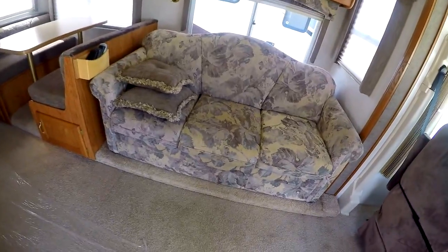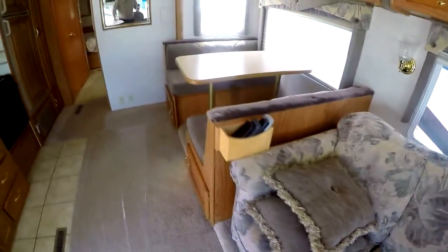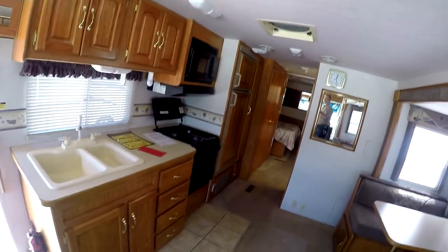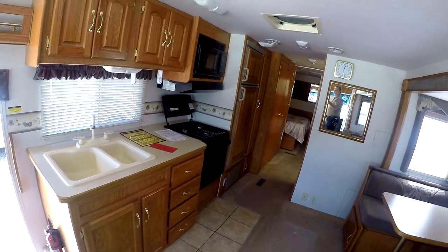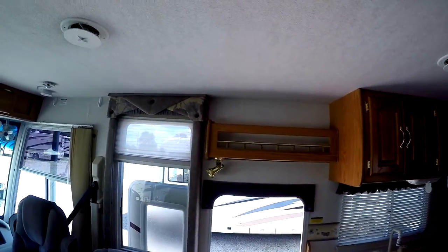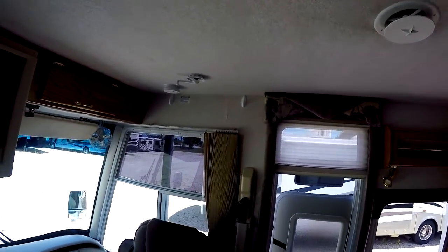It's a pull-out sofa. So what that means is right here, pull-out sofa bed. Nice booth. Let's turn right around this side. Got your microwave. Got your hood down below. Got your cooktop. Got a freezer, refrigerator. Nice wood. Everything on the inside is very clean. This is a 50 amp service, so it'll take two air conditioners. They're both Carriers as far as the air conditioner.